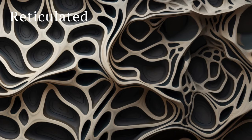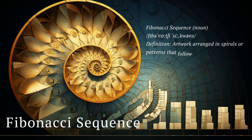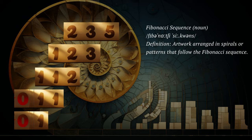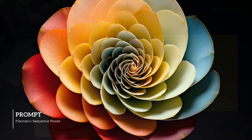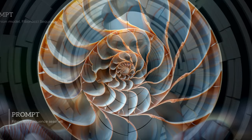And finally, for an advanced design concept plucked right from Mother Nature, the Fibonacci sequence. The Fibonacci sequence is a series of numbers, where each number is the sum of the two previous numbers. In nature, this sequence creates pleasing spirals with a mathematical balance. You'll see the sequence in petals of a flower or the spiral of a seashell. But with AI, you can add this design element to everything you create.